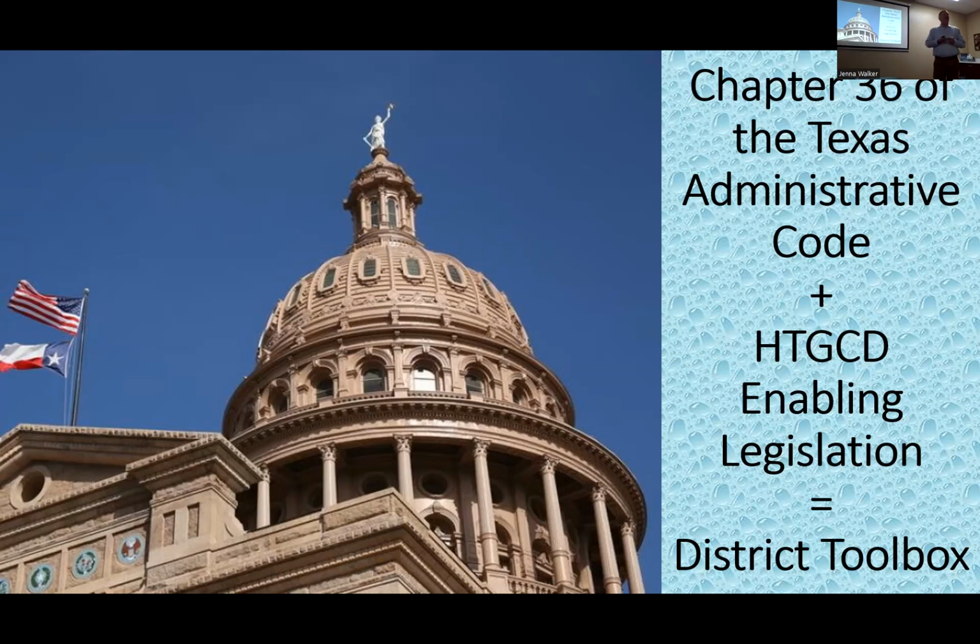So non-exempt is really almost every other commercial use. You've got a restaurant, if you're a utility, if you have a B&B, any use that you're making money off of groundwater, then you're non-exempt and you're required to get a permit through the district. There's about 33 public water supply companies.